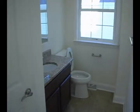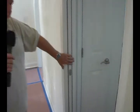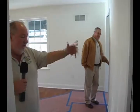Yeah, this is a nice feature. Actually, we did this in part to allow accessibility, make it easier to enter these rooms without having a swinging door that interfered with the access to either the kitchen or the bath.